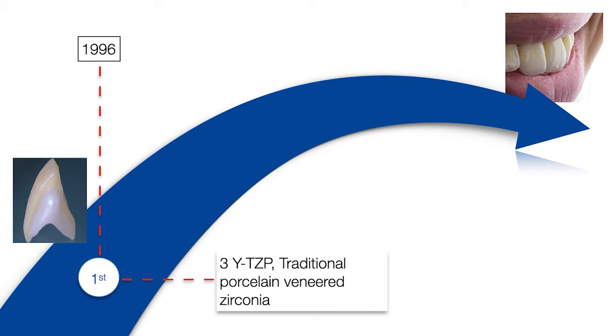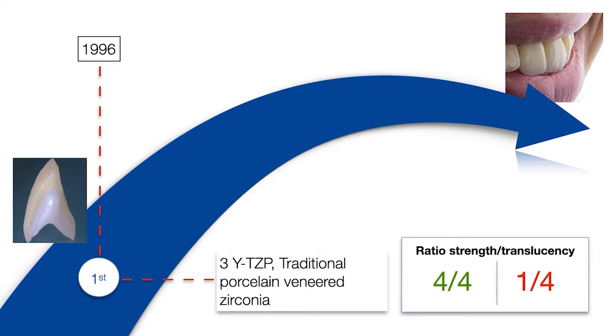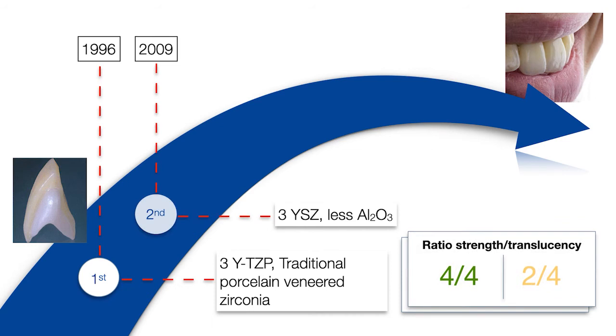So if we consider the first generation of zirconium dioxide that was used in combination with porcelain as the first generation, and we use this as a gold standard, and we say that the strength of the material is 4 out of 4, then we have poor translucency, only 1 out of 4. And if we compare it with the newer generations, then we can say that the second generation that came 2009 has still the same strength approximately, but still quite poor translucency, something like 2 out of 4.